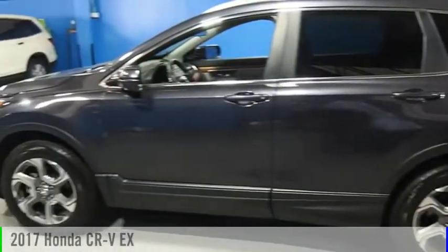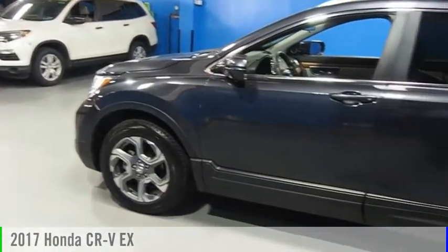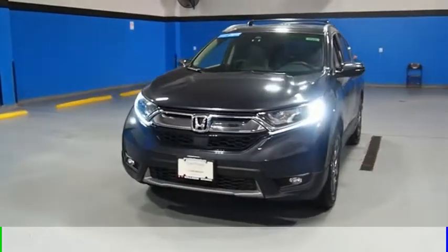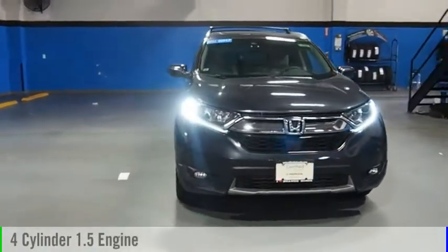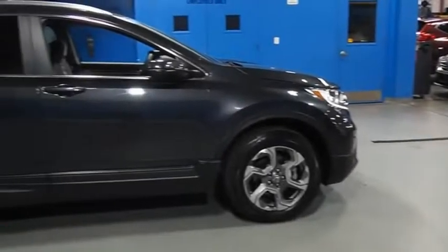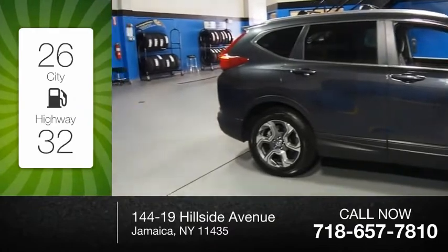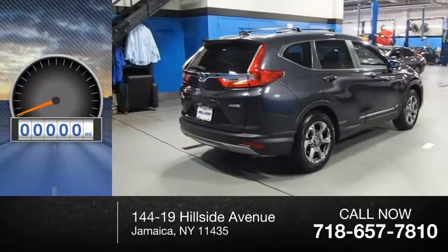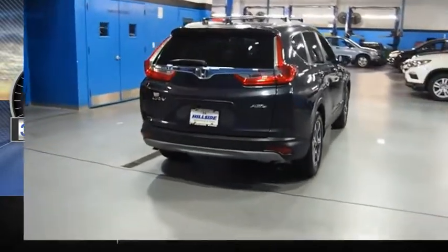Make a great choice today with the 2017 CR-V. This vehicle is powered by an all-wheel drive, 4-cylinder, 1.5-liter engine and comes with a continuously variable transmission. Great fuel efficiency saves you money by requiring fewer trips to the gas station. This vehicle has less than 40,000 miles.